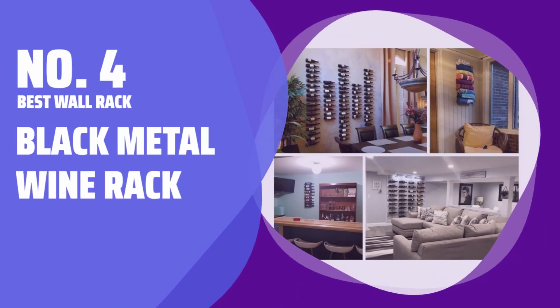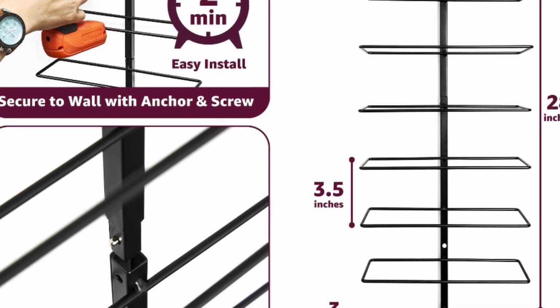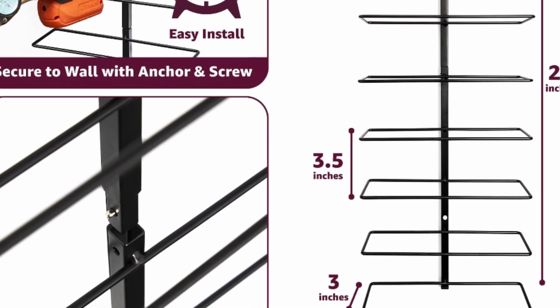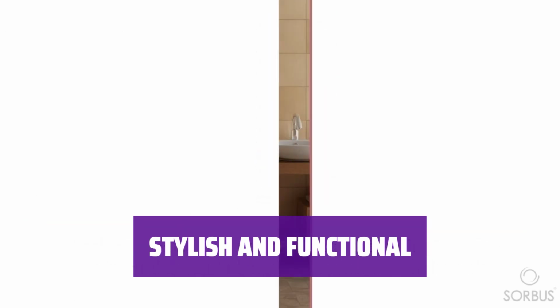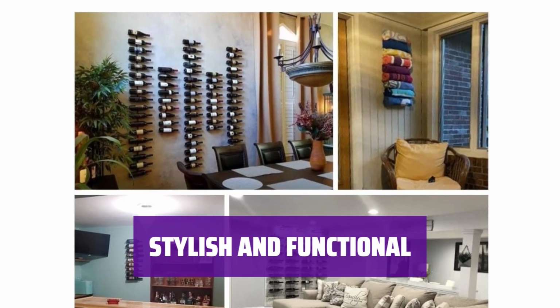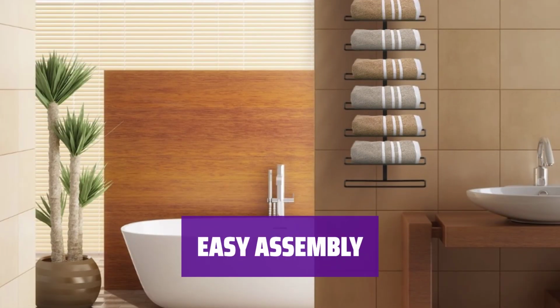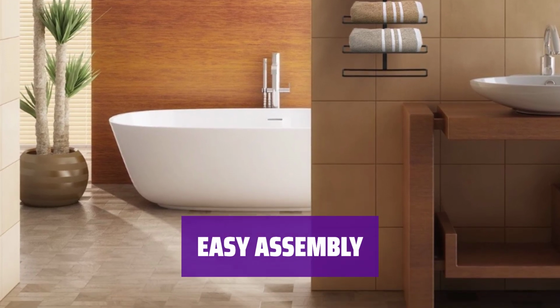Number 4. Best wall rack. Black metal wine rack. Looking to make the most of your space? This black metal wall mount wine rack is the perfect solution. Not only does this rack store 9 standard wine and champagne bottles, it also adds a stylish and utilitarian vibe to your space. With minimal assembly required, you can easily put multiple racks together for added storage.